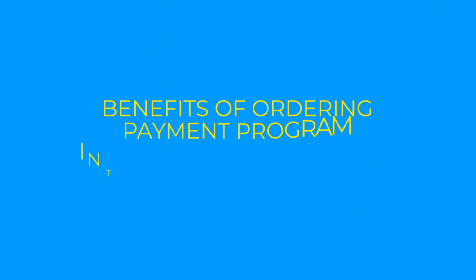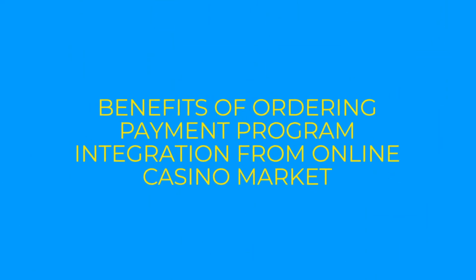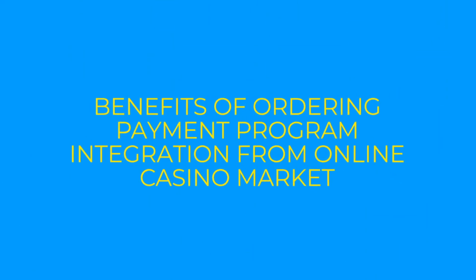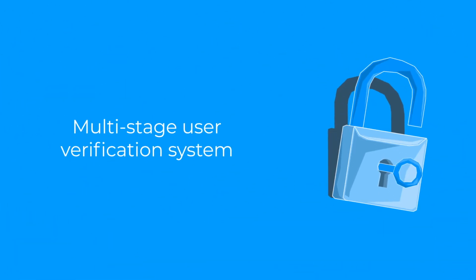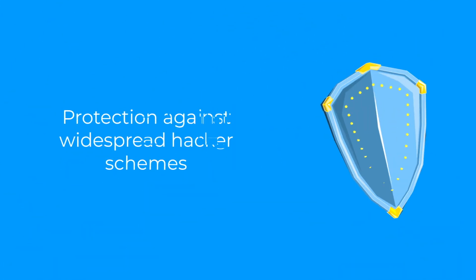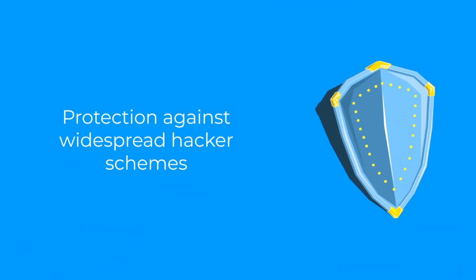Let's talk about the benefits of ordering payment program integration from Online Casino Market. Multi-stage user verification system. This ensures the complete safety of players' funds and personal information. Protection against widespread hacker schemes. Innovative software eliminates any chance of third-party penetration.